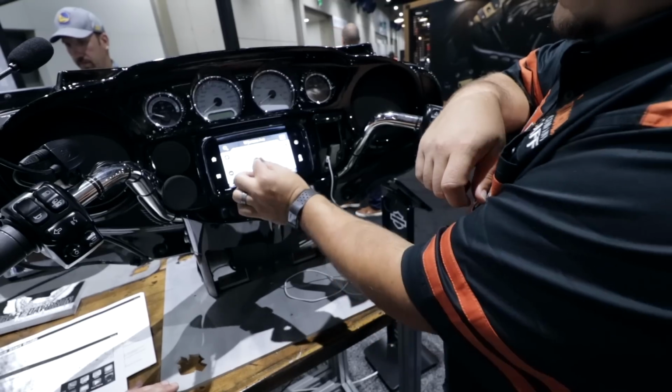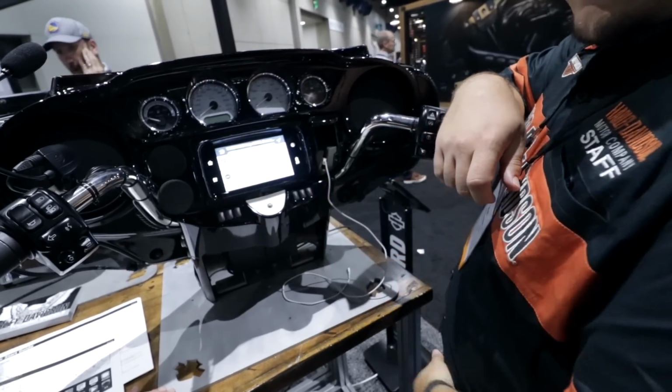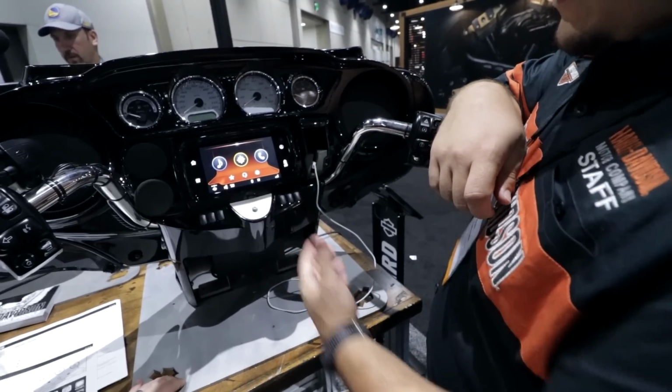Once you get it set up, here is pinch to zoom, swipe. Now we got multi-touch. So cool. And of course you can wear gloves and it's not a problem. Absolutely. That's Harley-Davidson stuff for you right there. Yep. So nav, quick response.